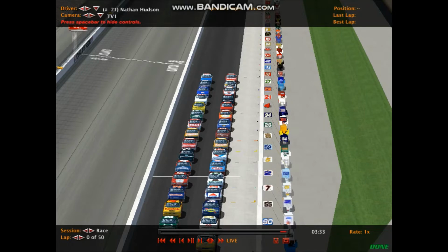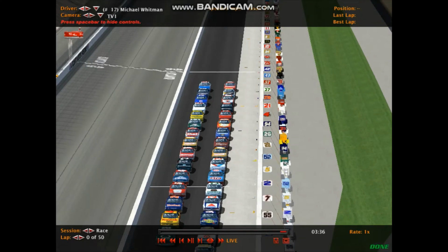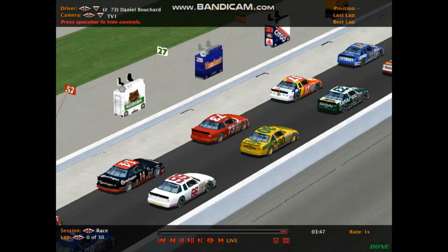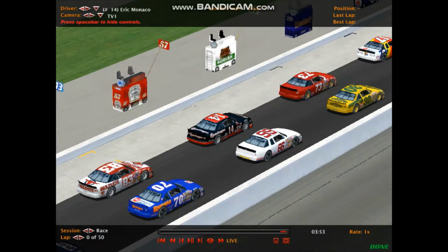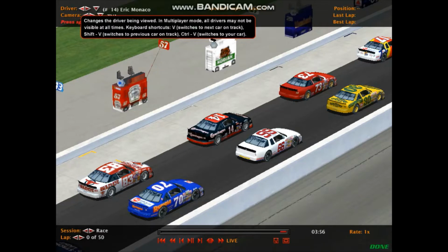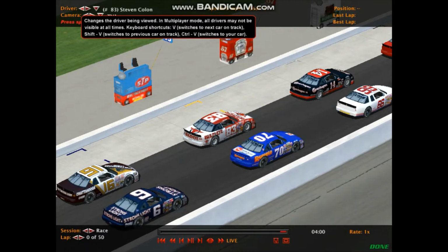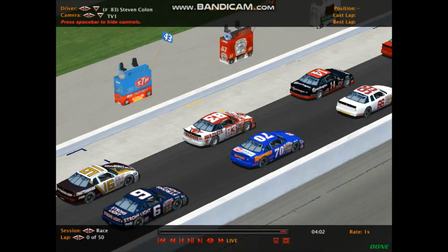And number 11, Noah Sewell in the Boeser Ford. Next row is number 17, Michael Whitman, the Tide Chevrolet. Beside him, number 33, Amanda Evans, who was fastest in happy hour, in the Skull Bandit Oldsmobile. Next row is number 73, Daniel Bouchard, and number 30, Allison Rain, the Country Time Pontiac. Next row is Eric Monica, the Copenhagen Oldsmobile, number 14, and number 66, the Chevrolet of James Henry. Next row is number 83, Stephen Colon, the Bullseye Barbecue Sauce Oldsmobile, and number 70, the Rumpel Furniture AC Spark Plugs Pontiac of Daniel Voiles.